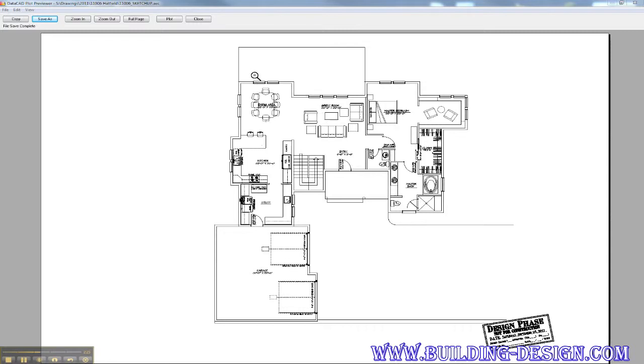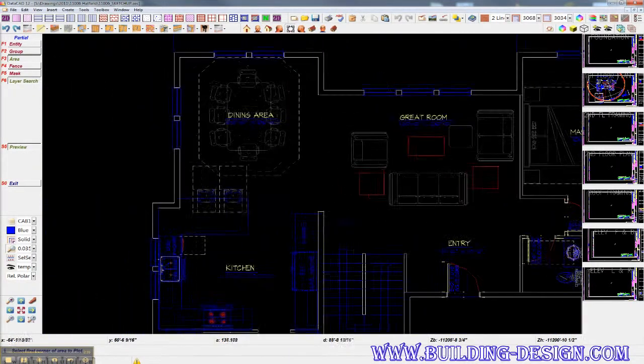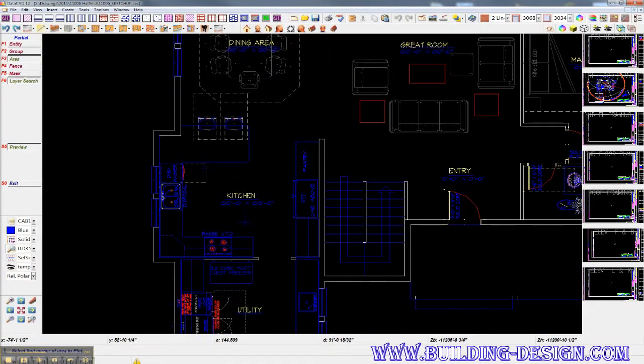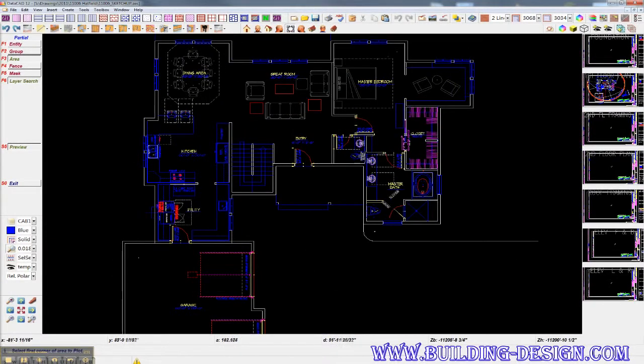I'm going to shift back into our CAD view so that we can move around a little bit more. Now again, things look a little bit different. These lines that are dashed around things are just our clearance lines. Things are at absolute minimum to work: the dishwasher door being down, things like that, the amount of space needed in front of the washer and dryer. That's what all that's about. So anyway, that's step one.